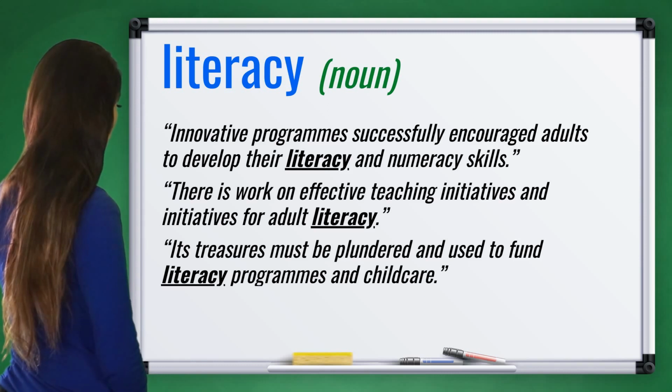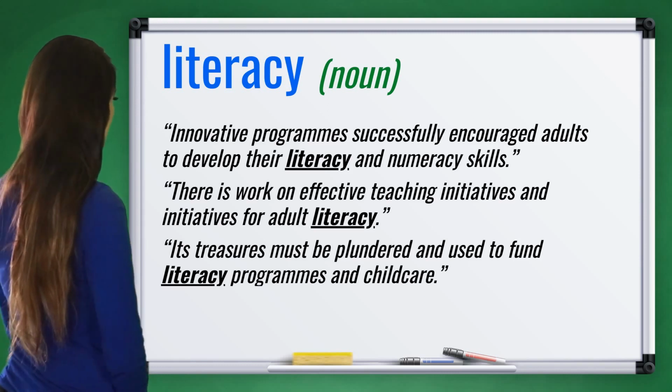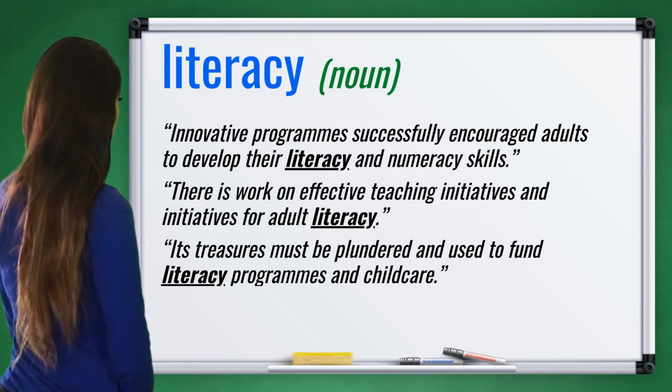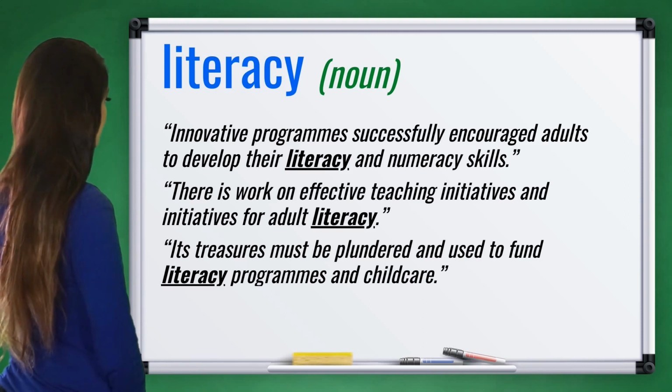The second exemplar. There is work on effective teaching initiatives and initiatives for adult literacy. Now, repeat after me. There is work on effective teaching initiatives and initiatives for adult literacy.